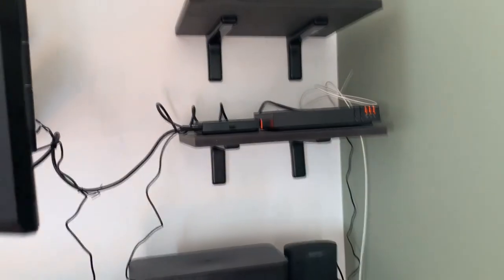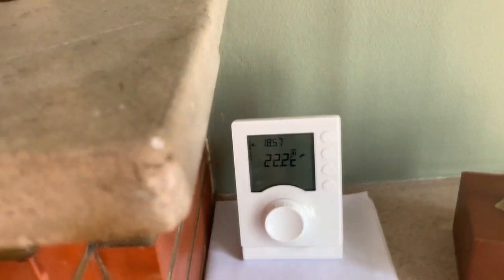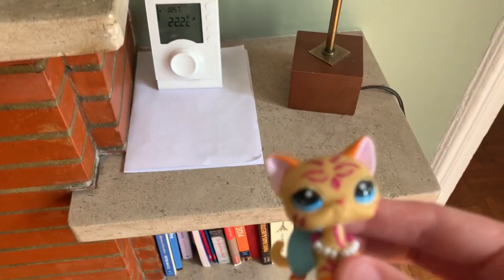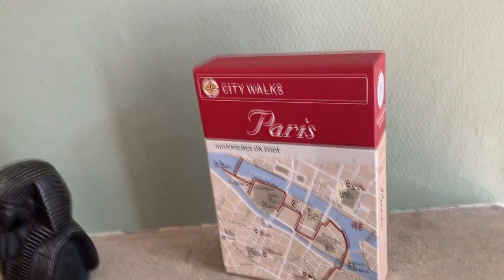And then heater, some more stuff. There's a router. And then this is a fireplace. We've got some decorations, books, and more books. And there's a heater right here. We're going to have to get used to using the metric system. We're not used to that. And then there's this thing. I don't know if that's a game or whatever, but I'll check it out later.